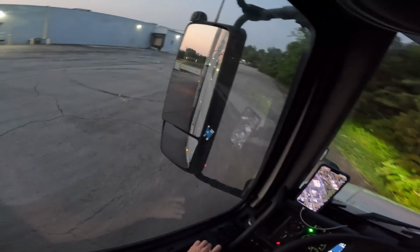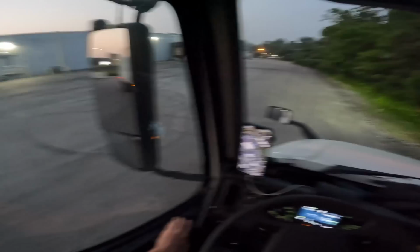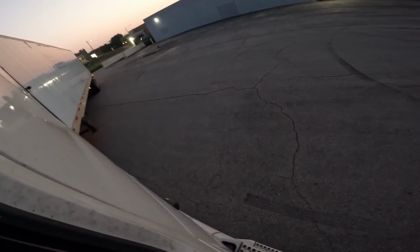As much as we can, because that trailer's not going to get over there in time. Oh yeah, there we go. Oh, I think I nailed it, boys. Let's see. Look at there, look at that trailer setting.